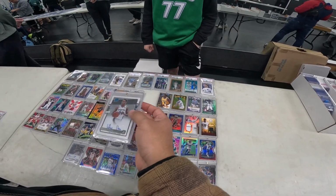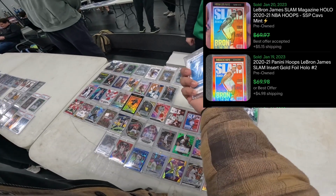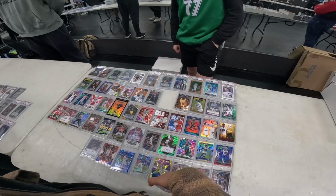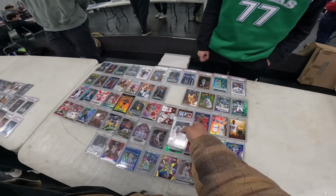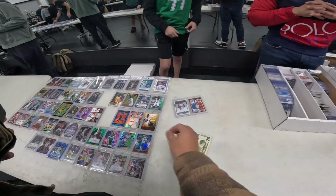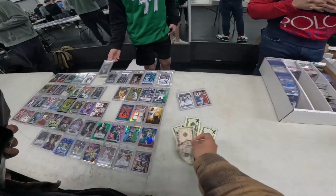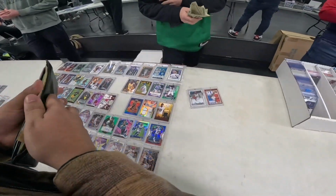So would you do both of these for 60? This is 30, and this kind of goes around the 30. You do 70 for both? I'll do 65. Alright, that's fine. Yo, I also got this. Unfortunately, I got 80. I'm gonna crack it though. Thank you. Yep, sure. I'll be the next one.